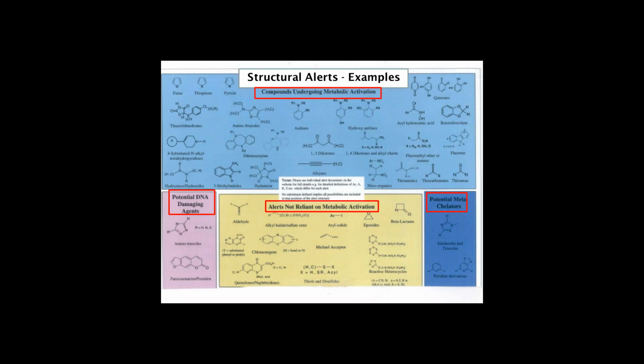Alerts not relying on metabolic activation. These are straightforward, but then there are ones that have been shown to be metabolically unstable but aren't as obvious. And then metal chelators are over here, such as imidazoles, triazoles, pyridine.